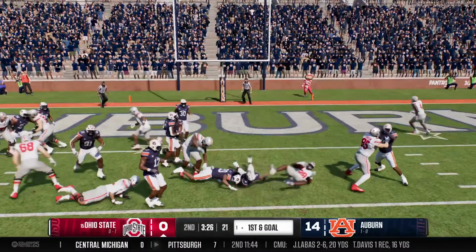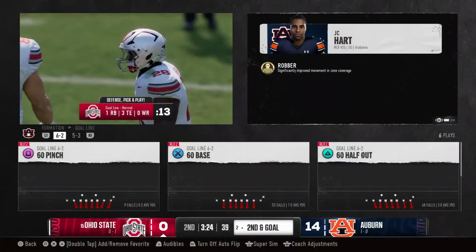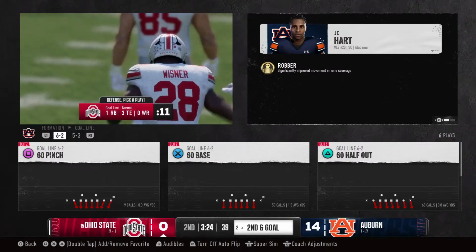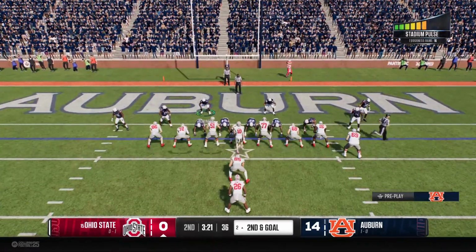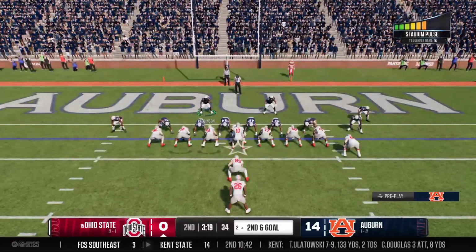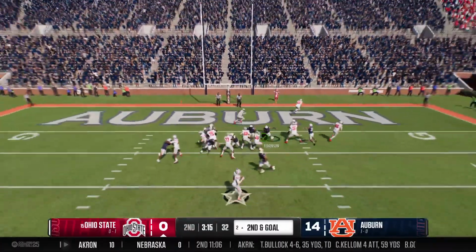They'll try to get it in with the run. He's knocked down in the backfield. He'll lose a couple. Really nice job on the defense, understanding first and goal. What do most people do on first and goal? They're going to try to run the football in. The defense says, nah, not in my house. Nice job getting in the backfield, getting the stop.